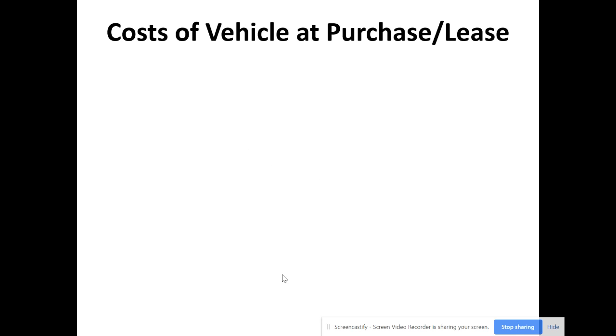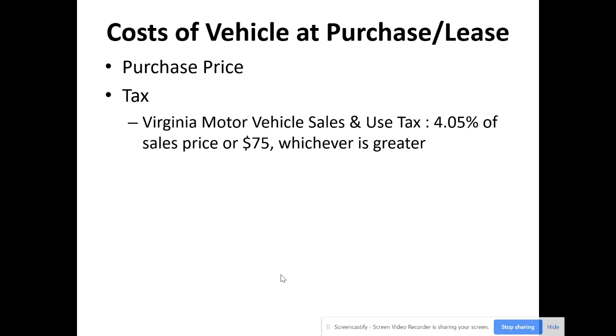When you buy a car, some things you have to pay for, obviously, is the purchase price. But in the state of Virginia, you're going to have to pay a sales and use tax for the motor vehicle. And that is either $75 or 4.05% of the sales price, whichever is greater. The state's going to get a minimum of $75.